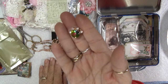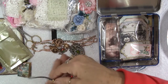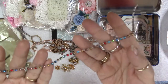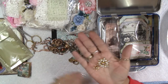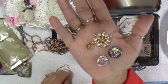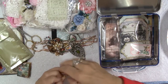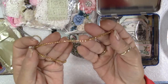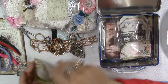One piece of one of my very favorite trims. And then I have a little piece of this multicolored rhinestone chain. And we've got some little bits here of different blingy pieces. Really pretty ones. And then one more piece, this is another one, it's got amber stones in it on a gold chain. And this is a 2mm rhinestone chain. So that's that little package.